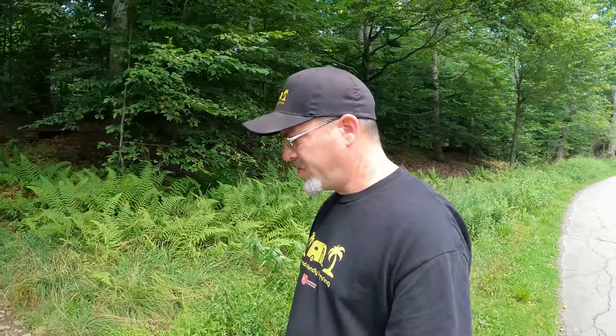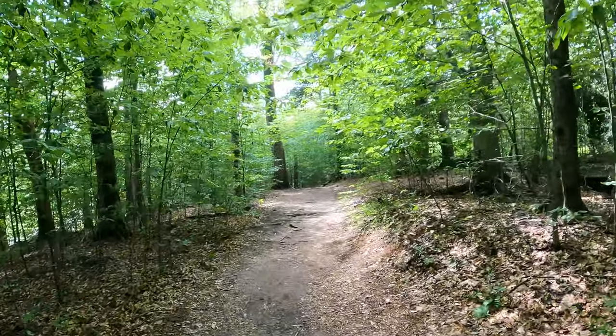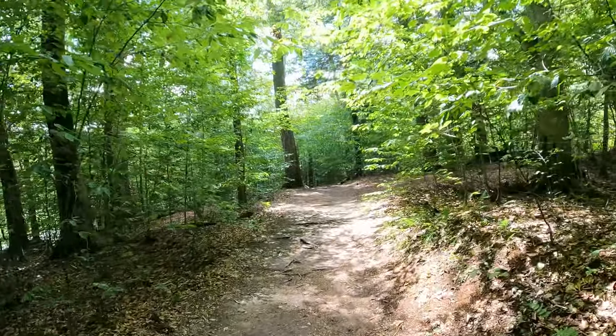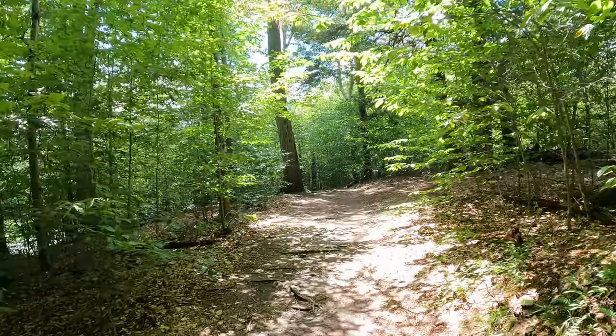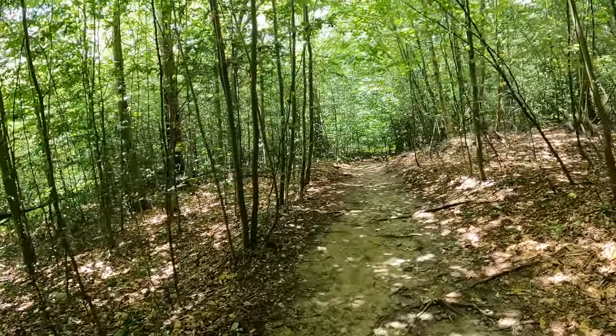So we're going to do the Little Falls Trail here. It is about a mile long, and we'll see some small waterfalls along the creek here. And this is going through, what, the Delaware Forest? Yep, this is the Delaware State Forest we're in. Can hear the rushing water from the dam nearby.